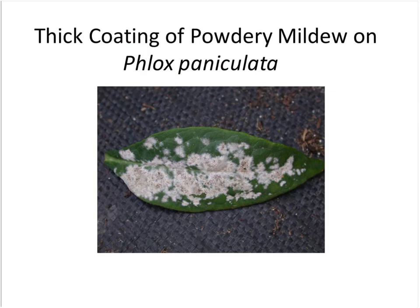And then in the flower world, I think probably one of the thickest ones that I see is the one that occurs on Phlox paniculata. You can see completely coated leaves. And if you notice, this one looks a little dirty, and that's because of the accumulation of the chasmothecia.